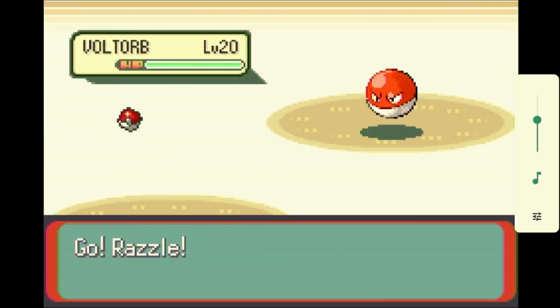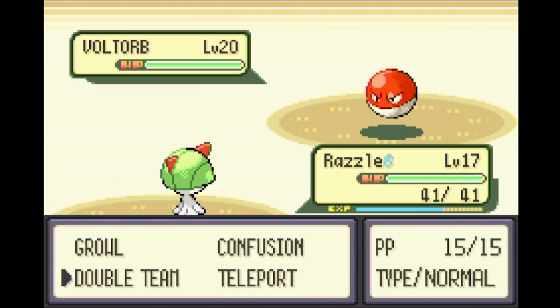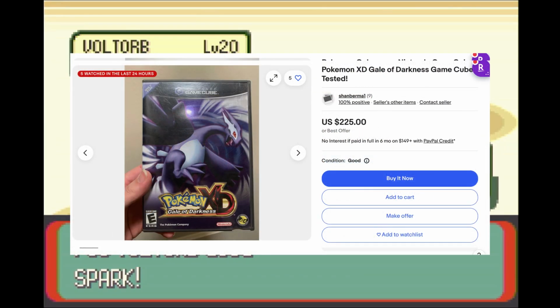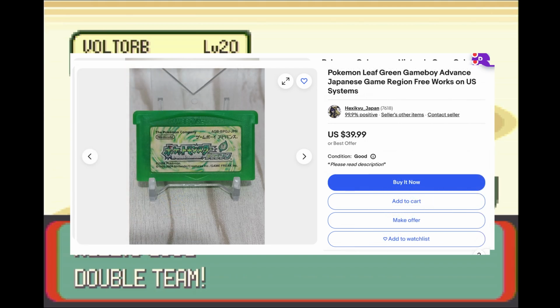Pokemon Coliseum and XD Gale of Darkness are another story. These games easily run over $100 as of the recording of this video. Coliseum hovers around $130, but XD Gale of Darkness gets close to $200, which is insane. Pokemon Leaf Green is usually expensive as well, unless you get a Japanese copy, which is cheaper and what I'm planning on doing.